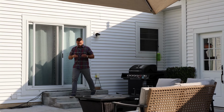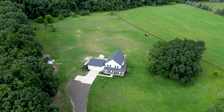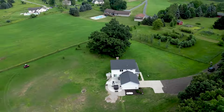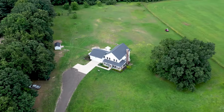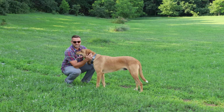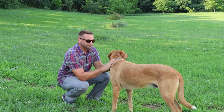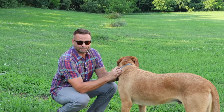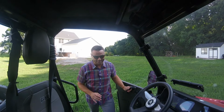But what's really special about this property is what's outside. 4 acres of beautiful rolling meadow surrounded by huge hardwoods with tons of potential for all the things you can't do in a normal backyard. The entire property is fenced in, so it's an awesome place for pets to run and play. And the humans get to have a lot of fun too. You're definitely going to want something fun just for cruising around outside.